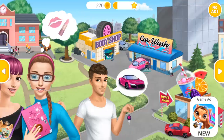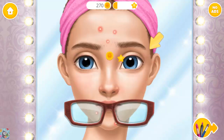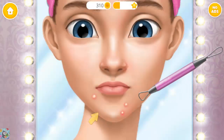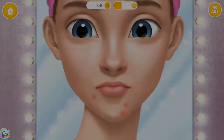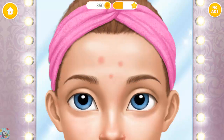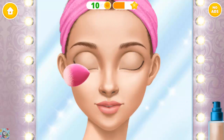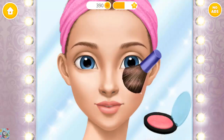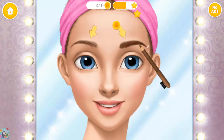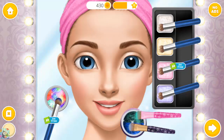Wow! Hi, Jack! I need to look perfect tonight. Let's do my makeup! Get rid of those ugly pimples, please. Ew! Can you pluck my eyebrows? Great! Let's start with foundation. Now I have flawless looking skin. Fill in my eyebrows. Very good! Now put on some eyeshadow.